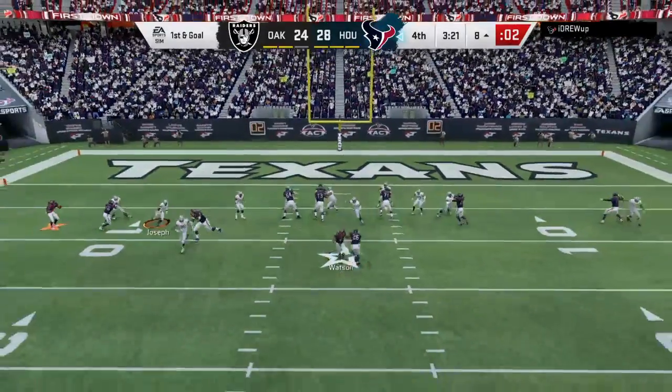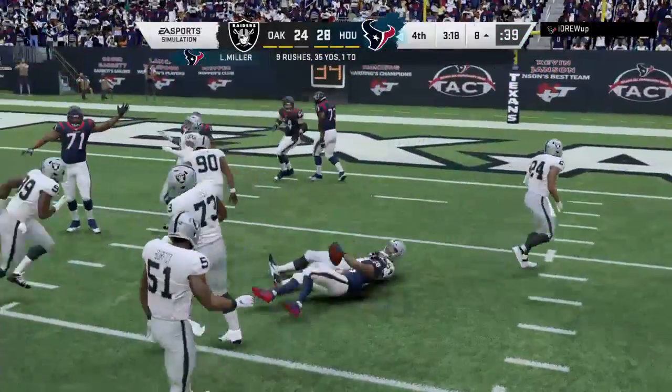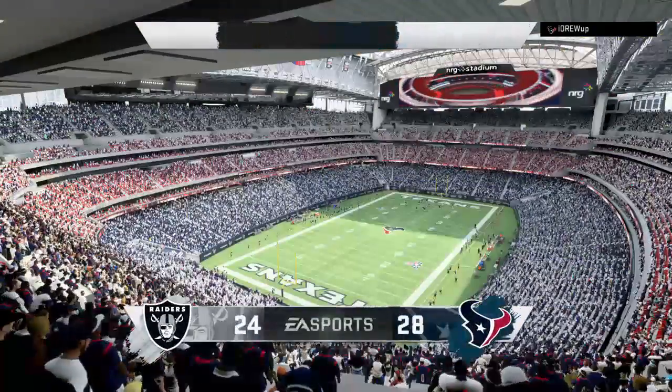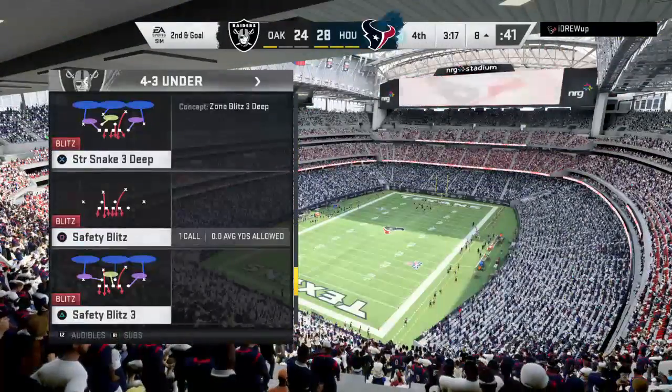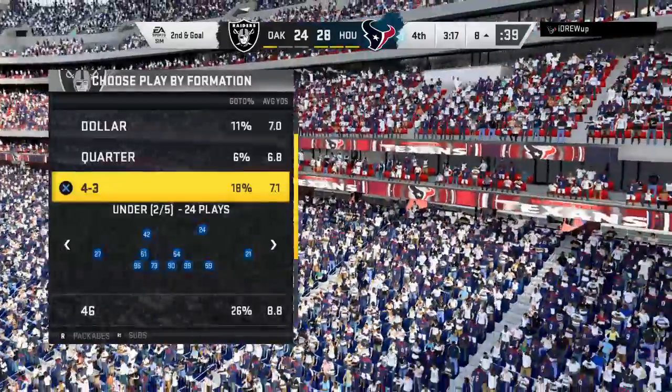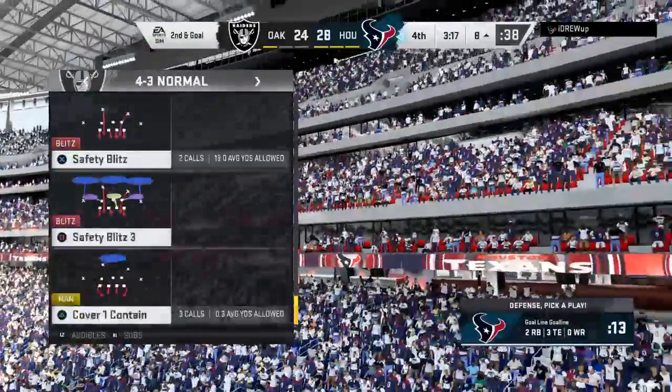Down and go. They'll try a run for it with Miller. And I think this defense knew what was coming as he is smothered behind the line. Now the Raiders going to go ahead and use the second of their timeouts. That's going to leave them with just one remaining here in this fourth quarter.